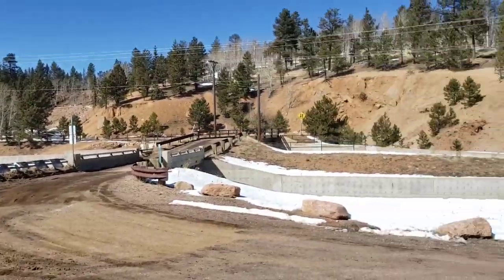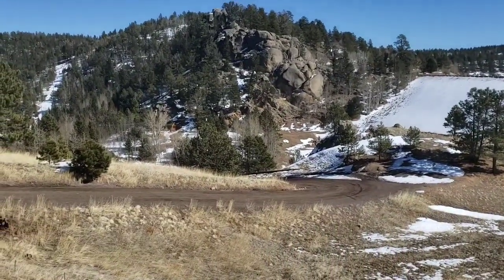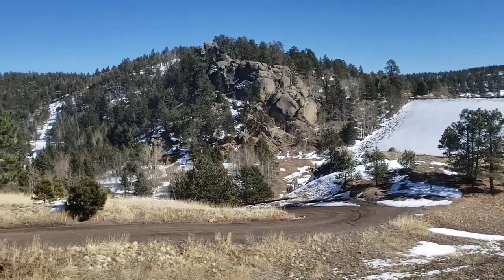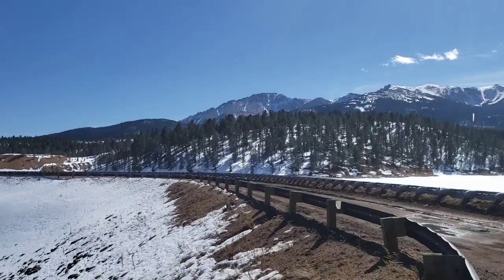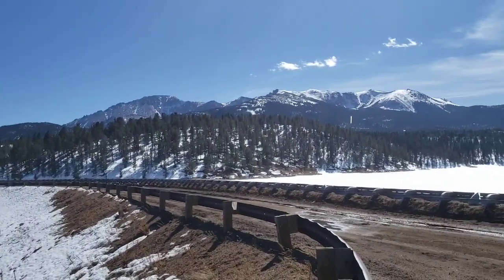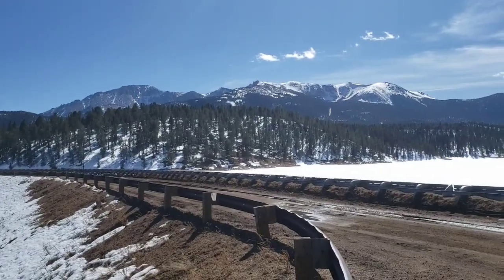There's a couple other people. Well, there was one other person that's down there a little ways doing some fishing, and I saw him earlier on the trail as well. But other than that, there's really nobody up here. So pretty cool, and definitely a really good view there.